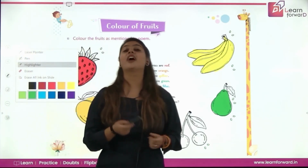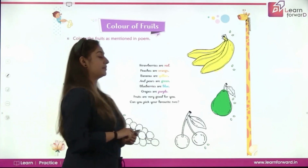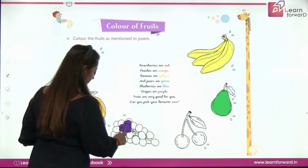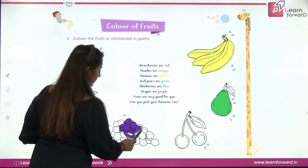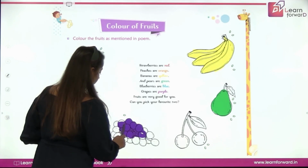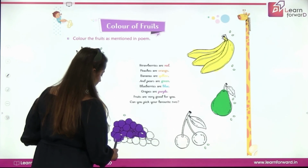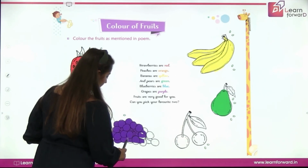Next one is of grapes. Grapes are purple. Start coloring and do it neatly and fill the gaps. Don't leave the gaps. Do it neatly.